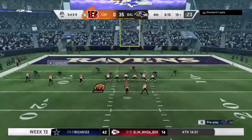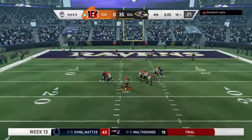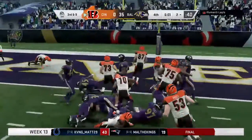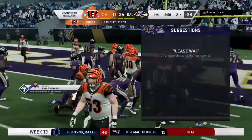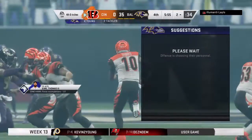It has been a disaster. 0 for 8 thus far. This is 3rd and 9. Looking to throw. Dobbs. Give him 8 yards that time on the scramble, and now 4th down. I liked his effort there. He got it done on his own.